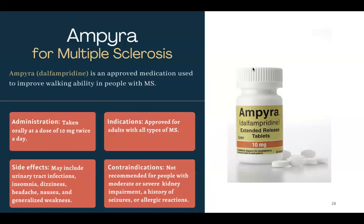Next drug, dalfampridine. A potassium channel blocker administered orally, it improves walking speeds compared with placebo. It is the first drug approved for this use. It is a currently approved MS drug indicated to decrease relapse rates or in some cases to prevent accumulation of disability.